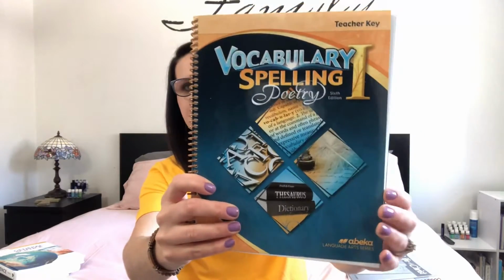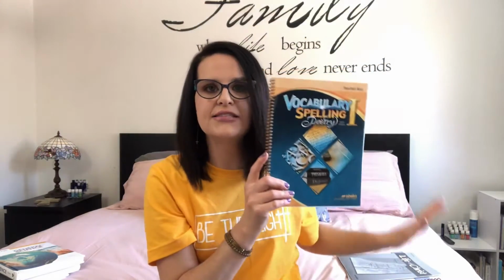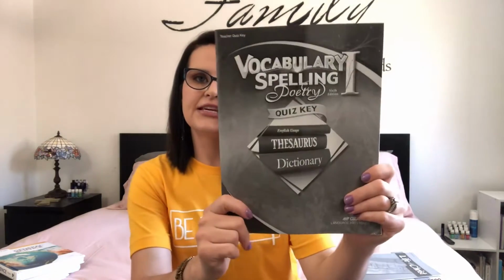Teacher key says it up there. Again, same exact thing as inside the textbook, except it has answers. Okay, so then you have the vocab, spelling and poetry. This is for her quizzes. All of her quizzes are going to be in this booklet here. And then this is going to be the quiz key. So your teacher key for all of the answers for her quizzes.